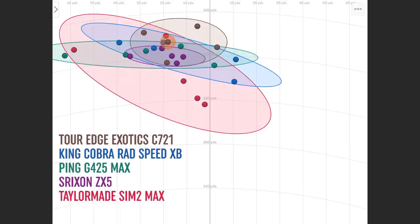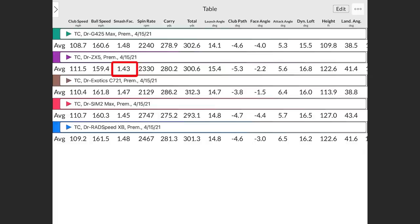People are looking at the map right now in terms of the carry distance dispersion. They're gonna look at this and see the purple circle, which is the ZX5. The interesting thing about the numbers on that driver in this test is that the smash factor was kind of small, 1.143. But it was dead straight.